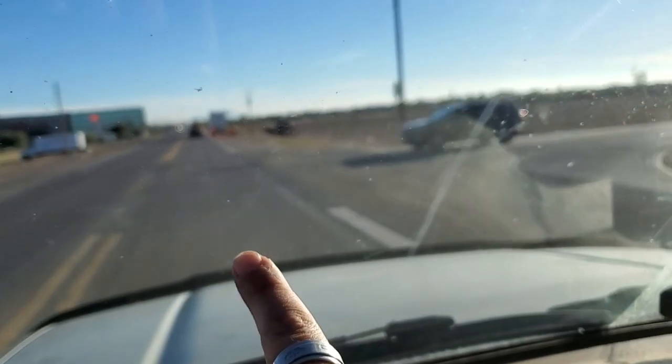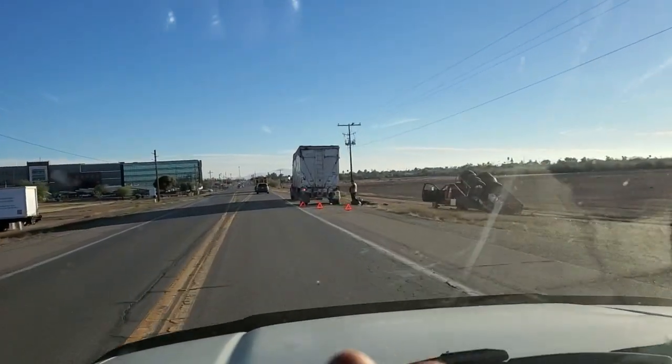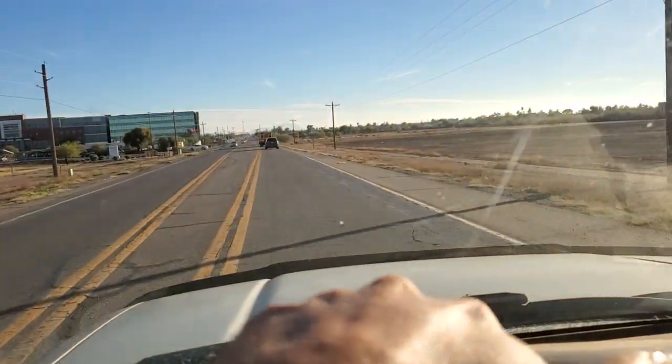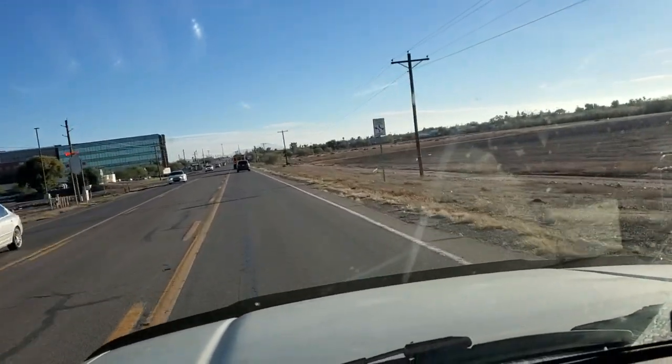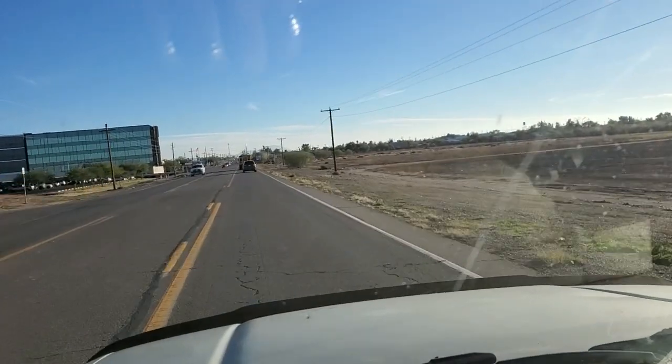So put the phone down and shift. There's a broke down 18-wheeler right here, too. Not even doing the speed limit, I'm doing 34, 45.